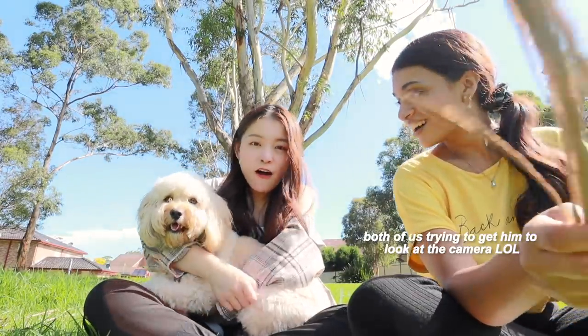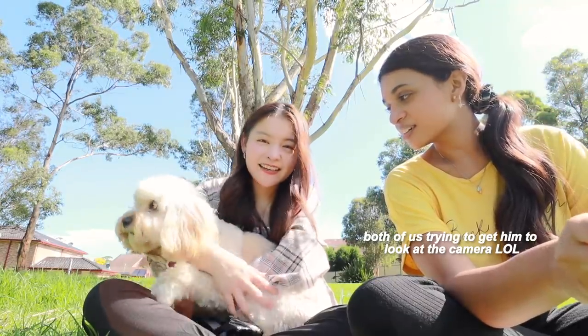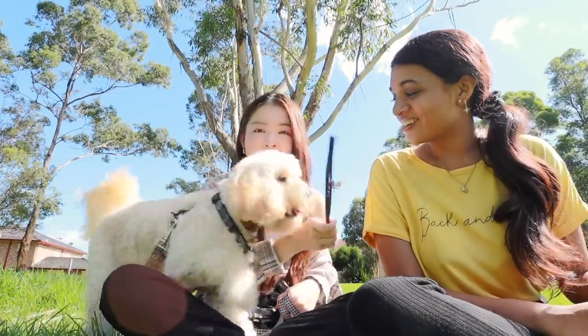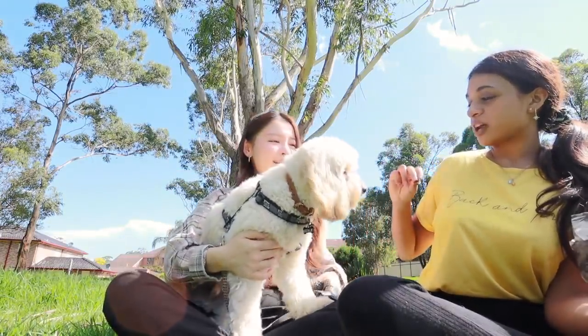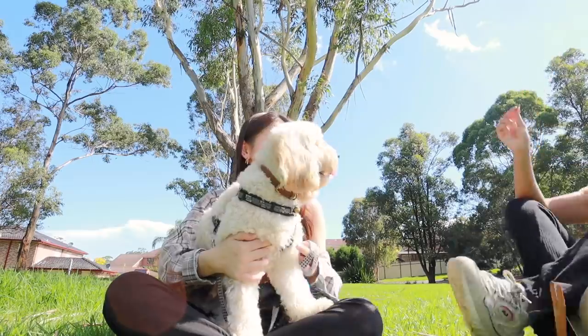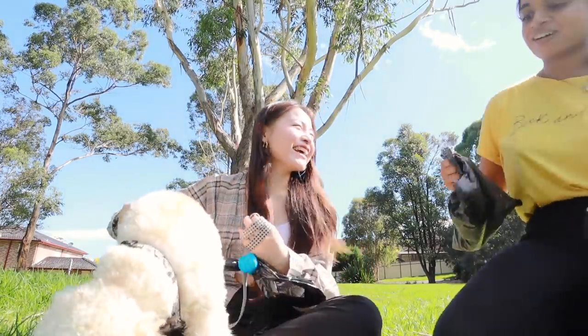Look at the stick. There's a stick over there. There's a stick. What is that? Whoa, crazy. A stick. Crazy. Aw, yes. Catch it in your mouth. Ready? Say it. I'm gonna throw it. You have to catch it. Ready? Cannot do anything. Oh, he lost it.